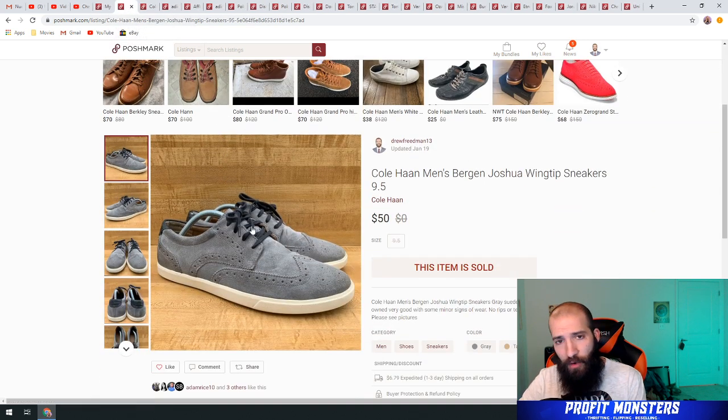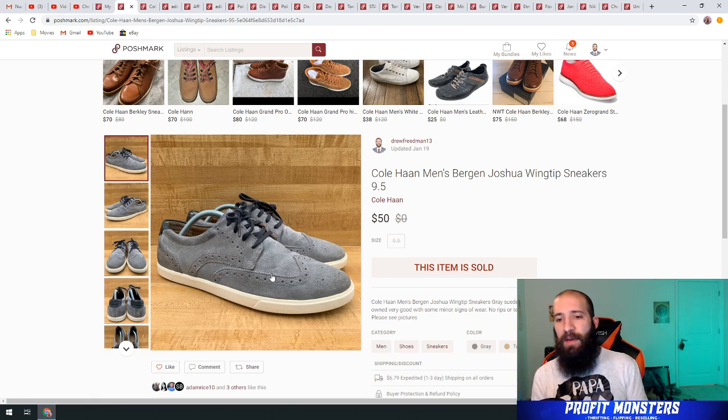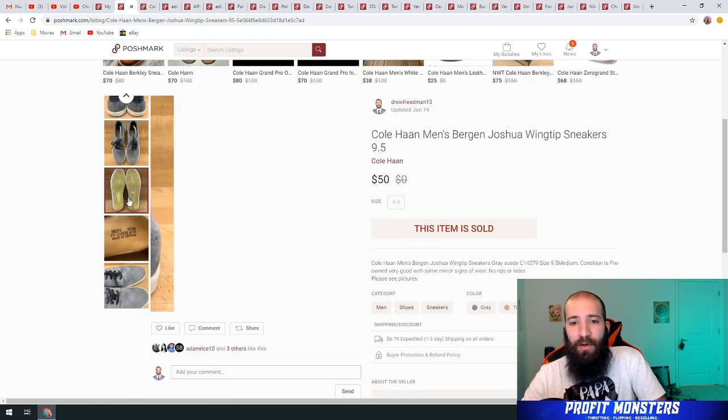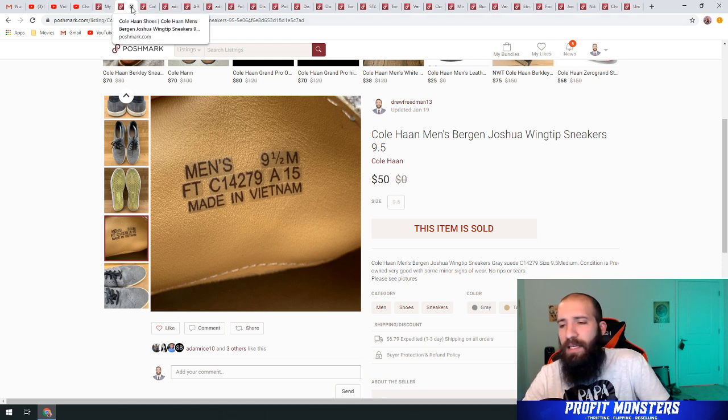Cole Haan is another great brand of shoes to sell. Guys, be on the lookout for Cole Haan. Not all of them sell for this price, but these I picked up at Goodwill for $10 and they sold for $50. These are like wingtip Joshua's, Bergens. I don't know how to pronounce it, but I just look up the model that's in the tag. I don't know much about shoes to begin with. I just type in C14279 and sure enough, they come up, and I accepted an offer. I think I had them for $59 and I sold them for $50.